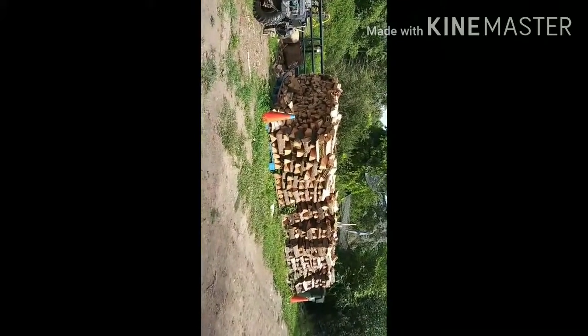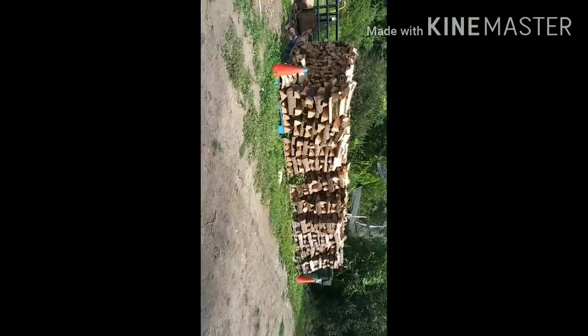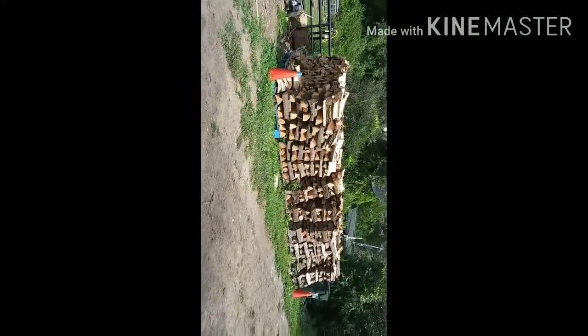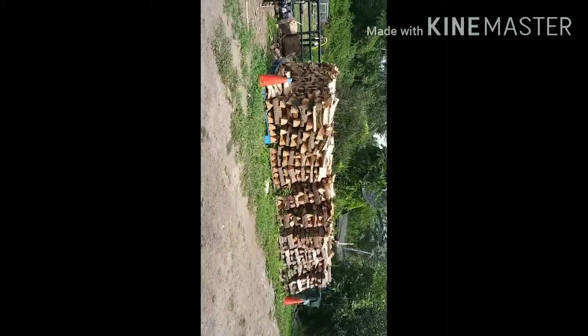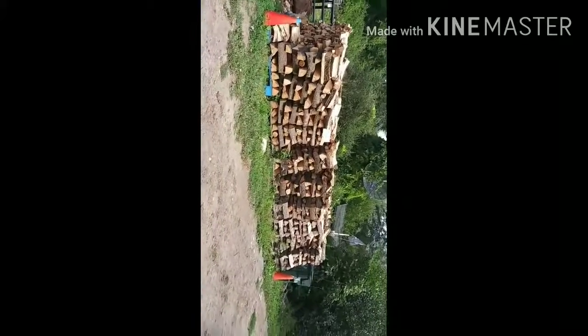This is what we have so far for firewood. We've got a lot of maple, thanks to my in-law's neighbor who had a tree cut down and gave us a lot of the firewood. We've got some cherry, some oak, some ash, poplar, locust. I think there's some leftover spruce from a year or 2 ago, which is very well seasoned.